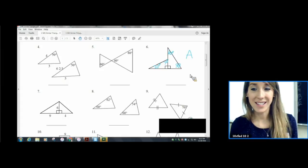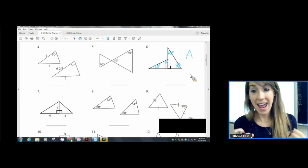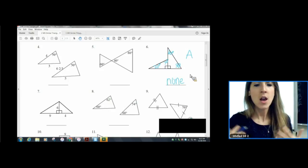They're not even sharing a side, right? They're sharing like a part of a side. They're adjacent, but all we have is an A. So we don't have near enough information. So I would say none of the triangles are similar, or NP, not possible.